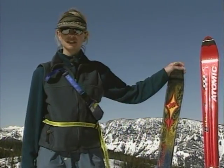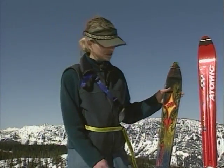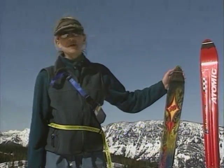Okay, we're up here at Glacier Peak Viewpoint, and we've got some of the different... okay. We're up here at Glacier Peak.